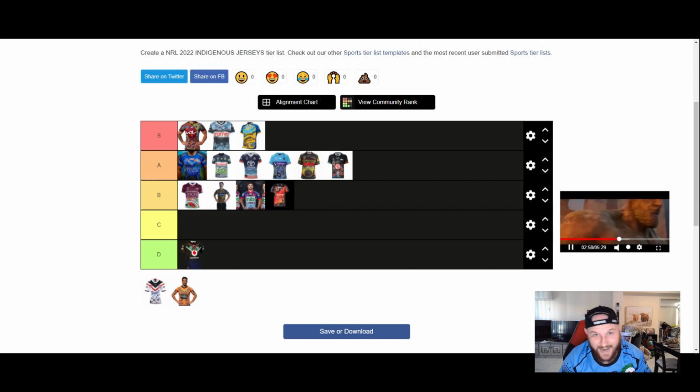And Dragons fans, you're going to hate me for this. I know you are. But I just think it just feels like it's not a Dragons jersey. It's gone a bit away from there. I understand that's sort of what happens with Indigenous round. I do like it. It's not a bad jersey. But I just feel like they could have done something a little bit more.